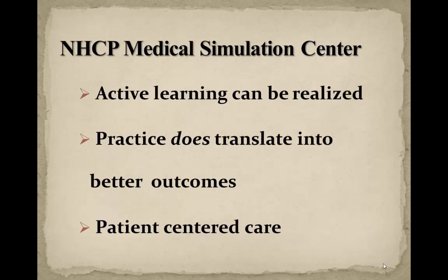Active learning is accomplished via engagement of the adult learner on more than one modality. You really have to look at that. You're going to look at several modalities: one of them being visual, another audio, another tactile, haptic feedback, verbal interaction, and feedback. All of these are going to be used as tools to engage the adult learner. Truly, practice does translate into better outcomes.